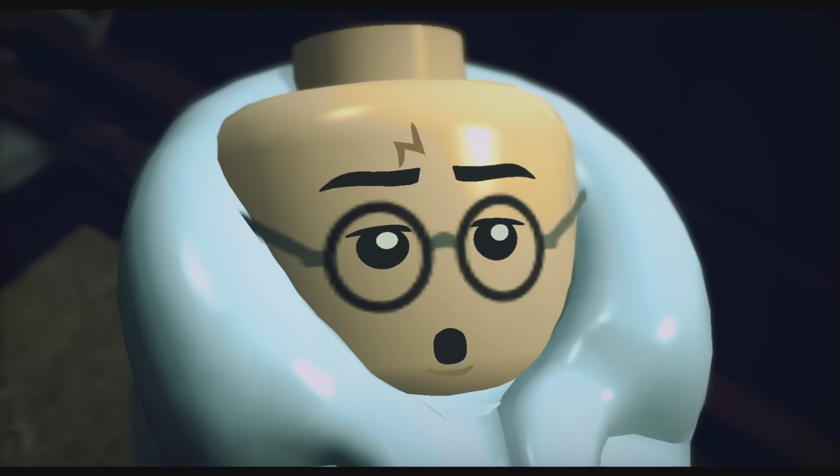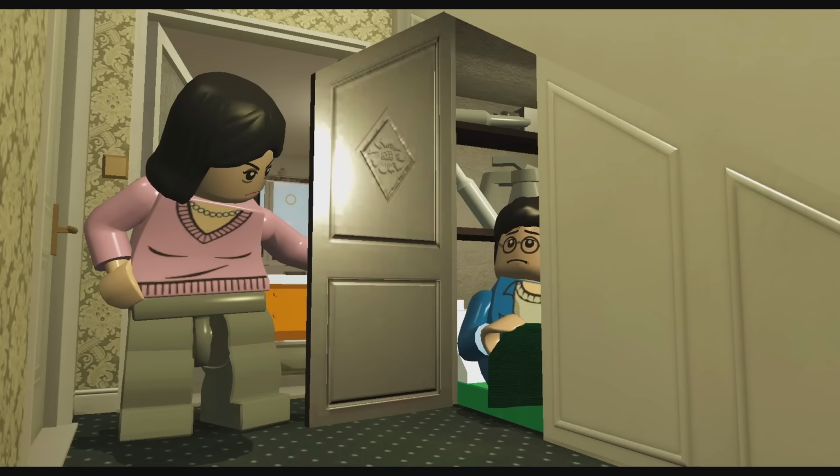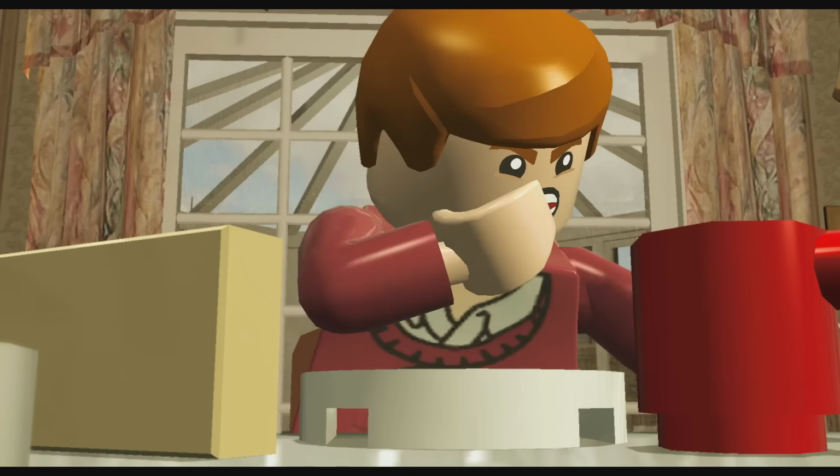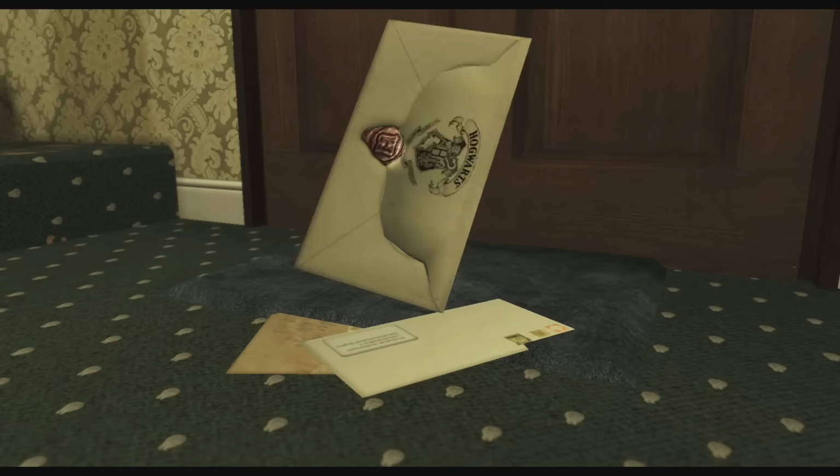Today we play Lego Harry Potter on the Nintendo Switch. This is the start of the game. I'm really excited to play this because I've been wanting to play a bunch of Lego games for a while, and Harry Potter is a fantastic series.